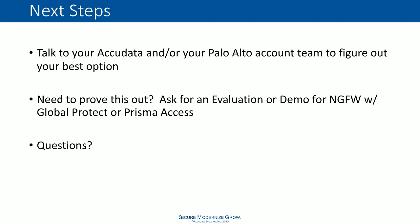And allow us to take a look at your architecture. We don't charge for that. It's really going to help us help you understand where you might be able to get some economies of scale.